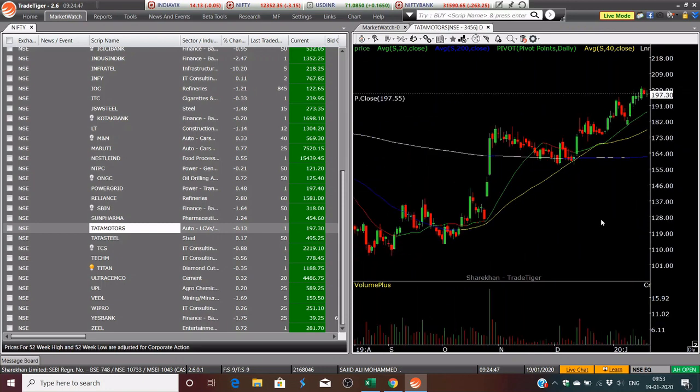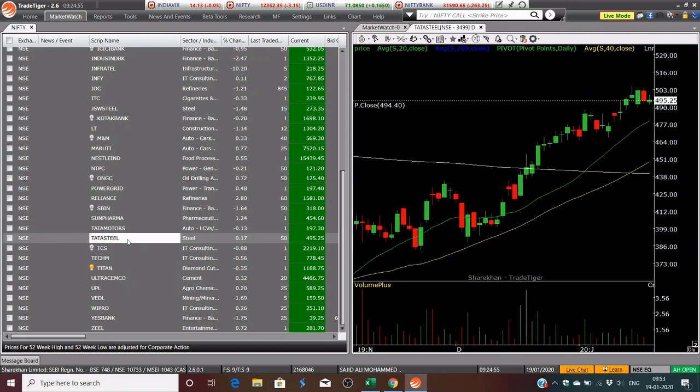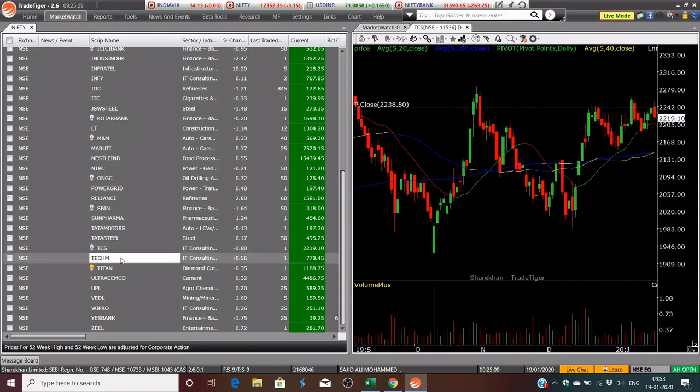Tata Motors, narrow range candles forming, so be cautious. Do not trade this. Tata Steel is also having a narrow range candle, so it can give a short entry, it can retrace to these levels and then go up. TCS is sideways, no trade.